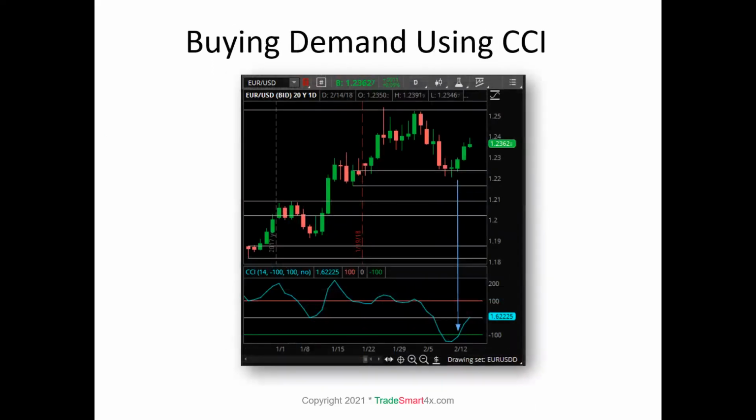Here's an example about how you buy demand using CCI. So first of all, you have to identify demand. Again, that's beyond the scope of this presentation. But assuming this is demand, the market comes down to demand. The CCI goes from -100 to above -100, and the market starts to move to the upside. The CCI is one of the few indicators that actually appears to be sometimes a leading indicator, not a lagging indicator, which is why I like it.